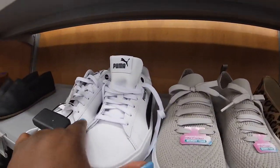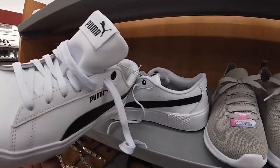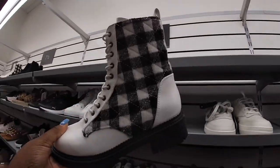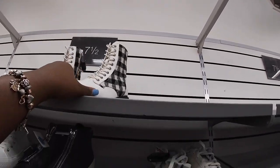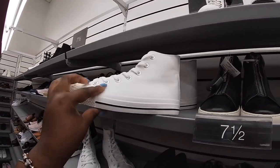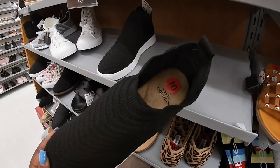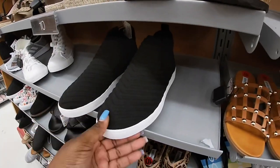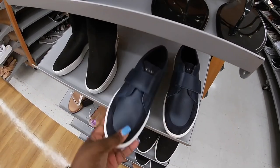They have these Pumas. These are $40. Okay, we make it back to some of the shoes. It's a lot of empty spaces, but I see these. These are $30. These are $24.99. Converse. Wait, are these Converse? No. These are White Mountain. These are $24.99. And they have these Colemans. After these two, I think these are pretty much it for the shoes.